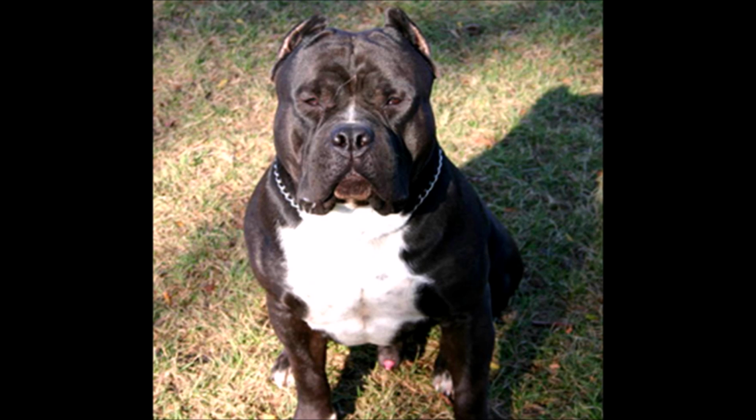This boy was a monster. I'm talking about he had a huge block head, real big bone. And like I said, these dogs were produced almost 20 years ago, and these dogs were way ahead of their time, man. And like I said, I was super proud to have my girl Envy and be able to breed to this boy Buck and a Quarter here.